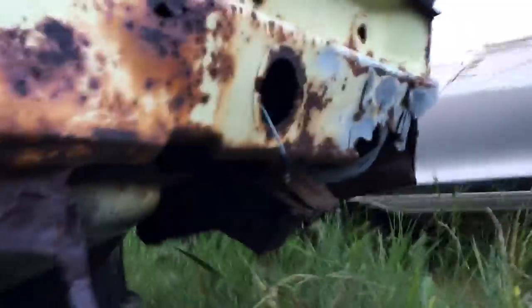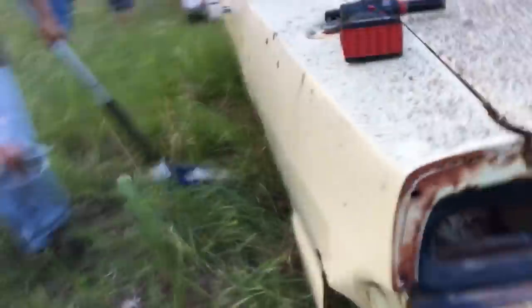Oh, this is a factory frame rail delete car. Yep. But how the hell did the gas tank survive? Coming down. Go ahead. Oh, that sounded horrible. It's just frame rail crunching.